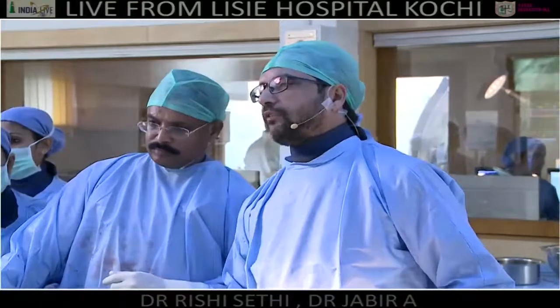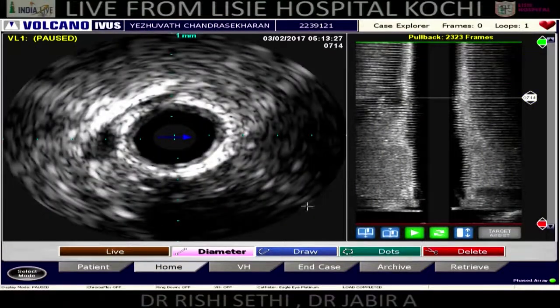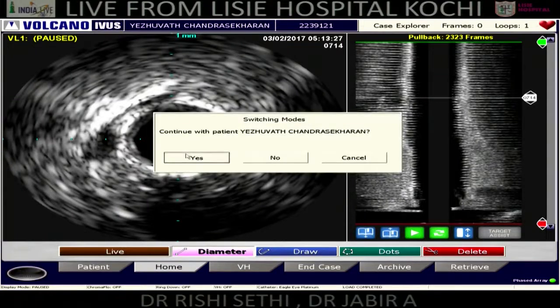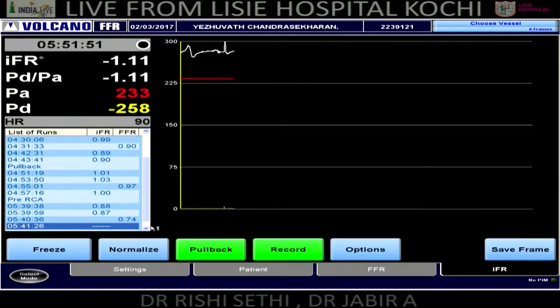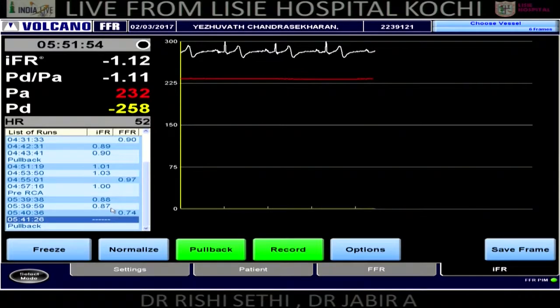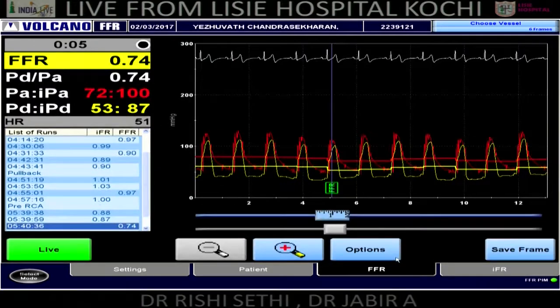Right. And can you show us the FFR and the iFR values of the circumflex that we got this time? So we again repeated the iFR, and the iFR values were 0.87. Last time it was 0.89, this was 0.87. And when we did the FFR for the first time on this, the FFR came out to be 0.74. Significant. Now we are dependent on your advice, how to go forward.